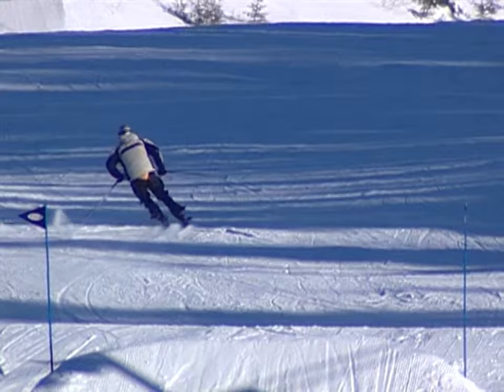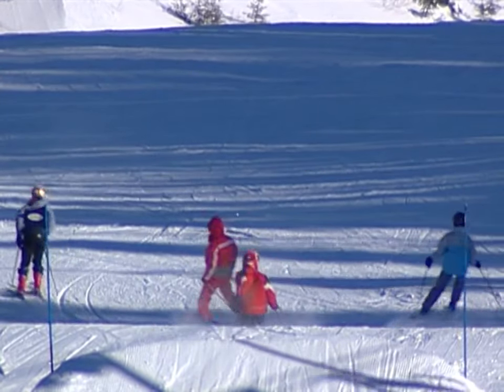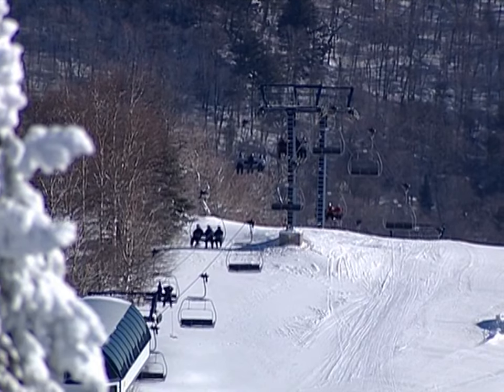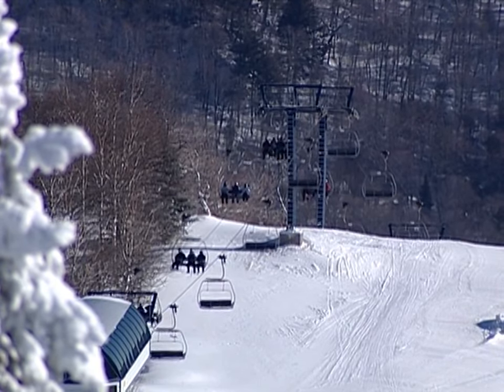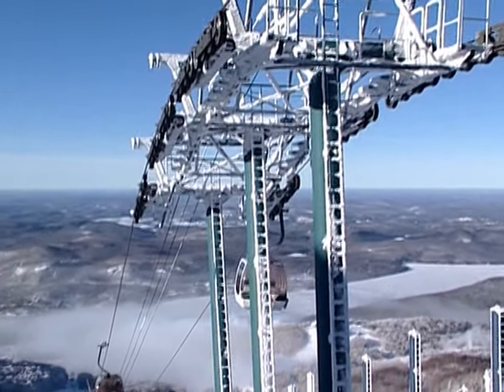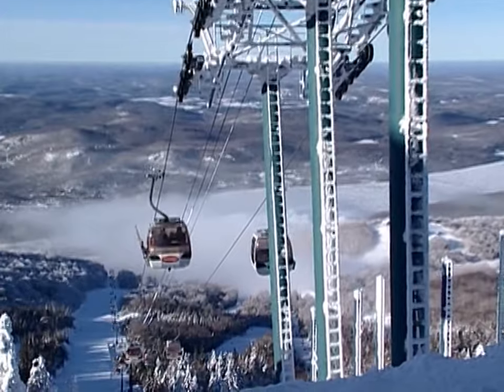Well, kids, the ski hills are just about in perfect condition. And it is thanks to the groomers and all the other machines in the team. People are flocking to the slopes for a bit of winter fun.